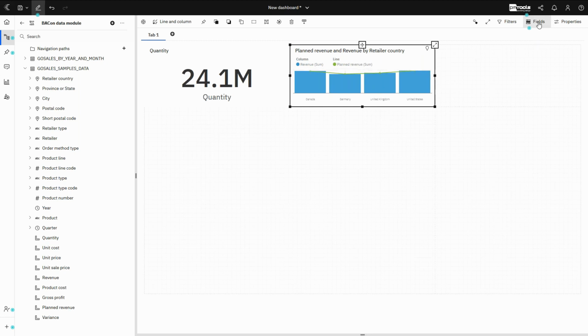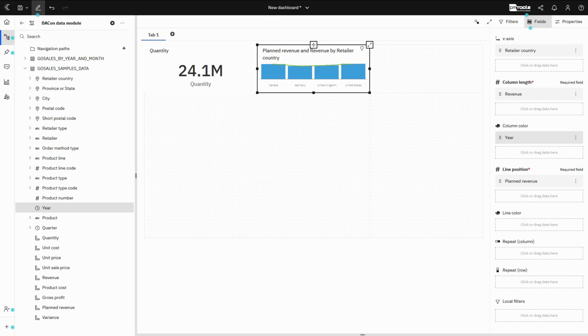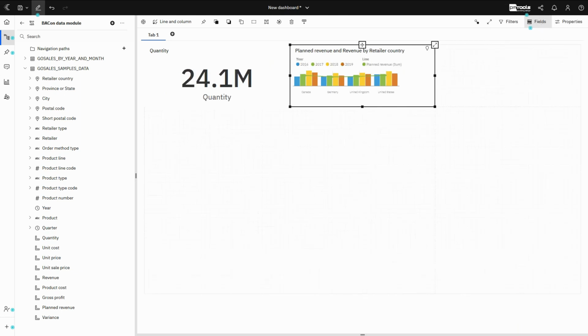We have made improvements to our combination chart in the last release, where we actually allow you to have separate measures, separate categories for line and column. And it doesn't have to be line column. It could be line and bar. It could be stack column. It could be stack bar. Let's say if I want to also color the column by year, I can drag and drop here. And you can see it's going to become a clustered column with line. So there are many different combinations that I can use with this new combination chart now. Now it truly is a combination chart.